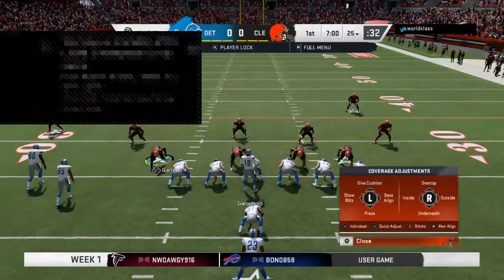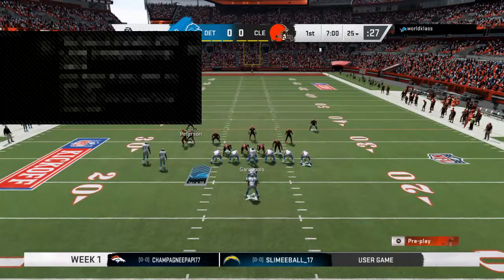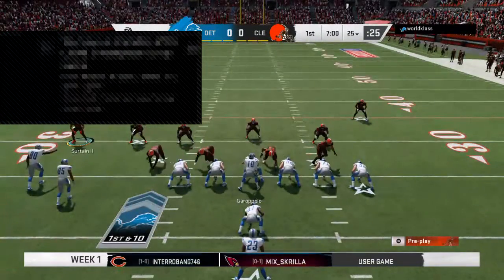Here we go. 180. 12, fellas, here we go. Watch the boot. 12, fellas, here we go.